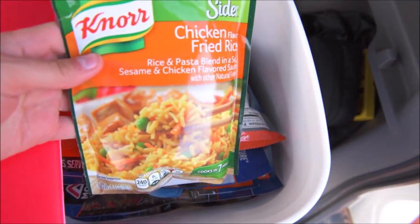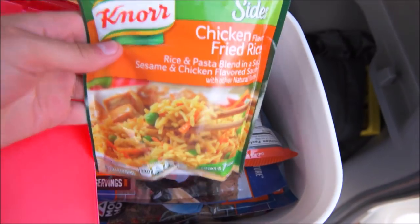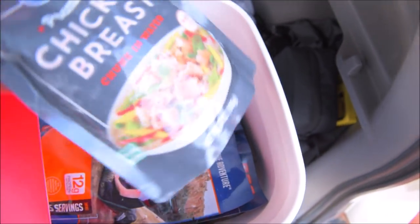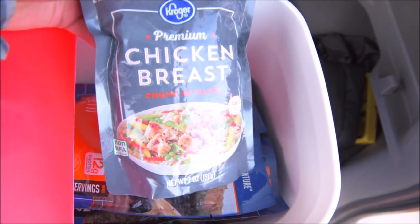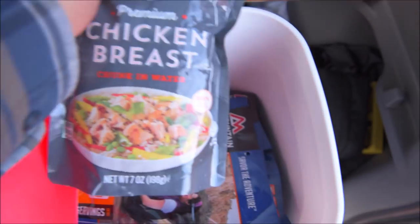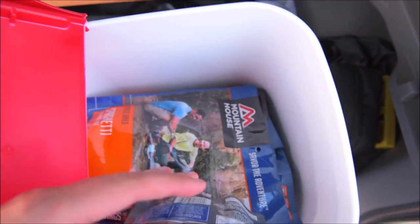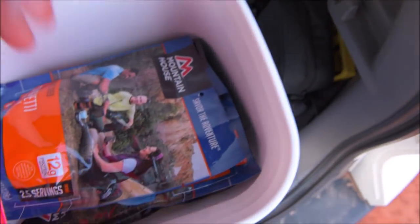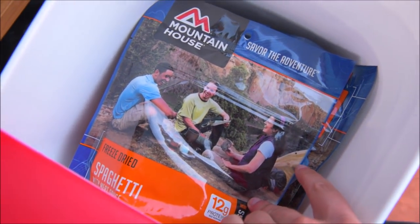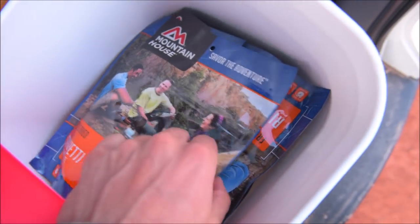I bought some rice the other day. I think I'm going to cook this up with some of this dried chicken. I haven't had this before, but sounds pretty good and saves some money anyway. But here's those Mountain House meals I normally have. They've got like spaghetti, mac and cheese, and they're actually really good.